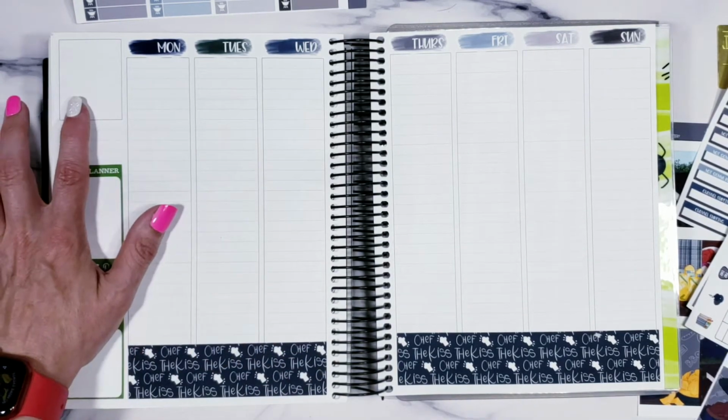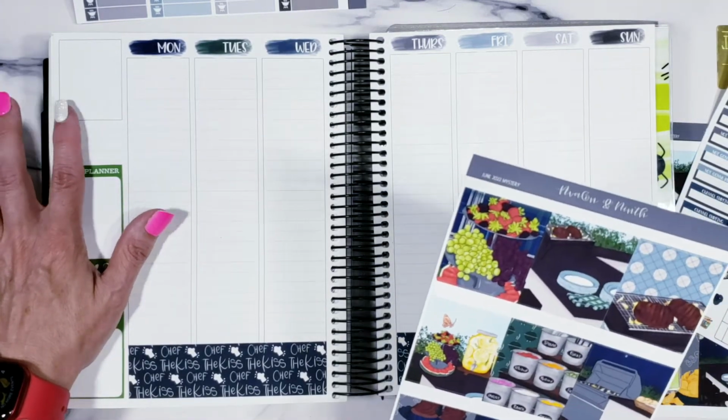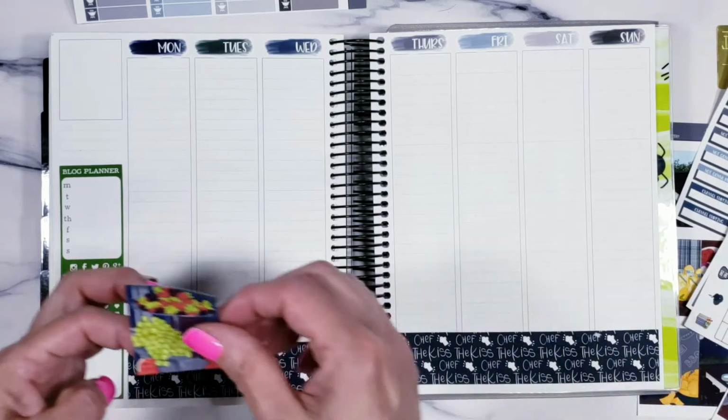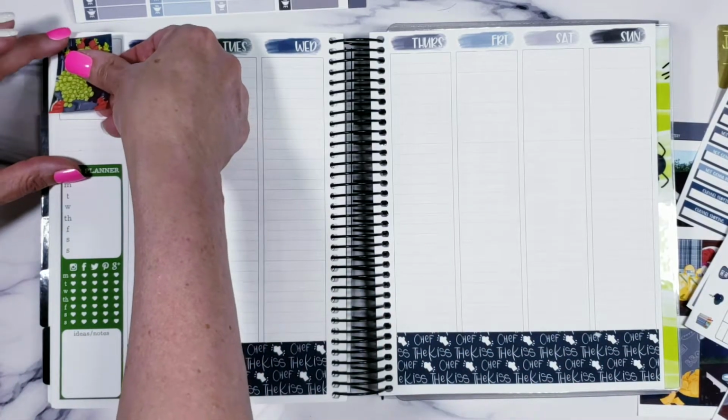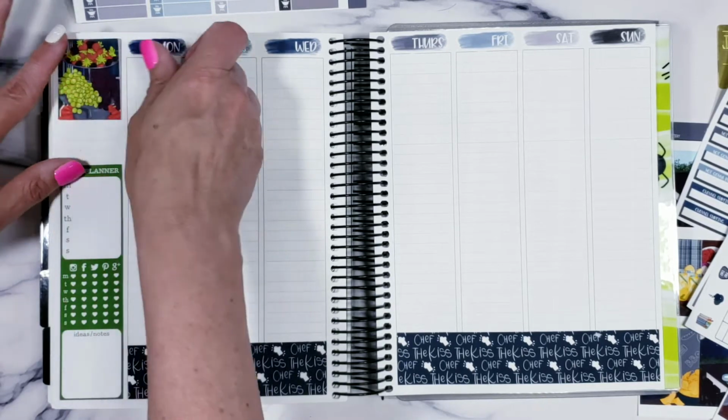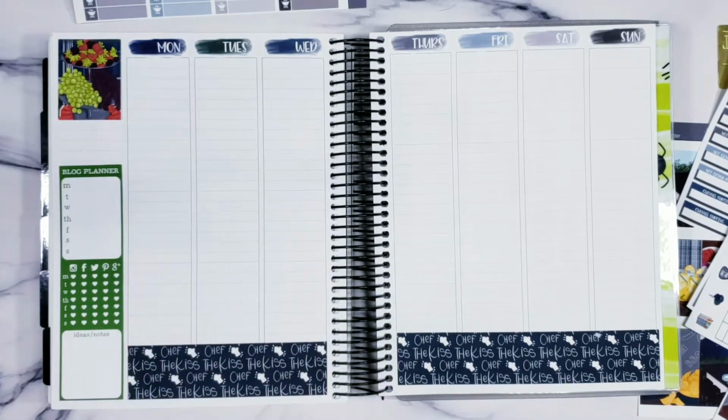Then let me grab one of the ones I'm going to put up here at the top. And oh, this really pretty fruit one. This looks good enough to eat. Oh, it's gorgeous. One thing about Amanda's kits, they are fabulous.